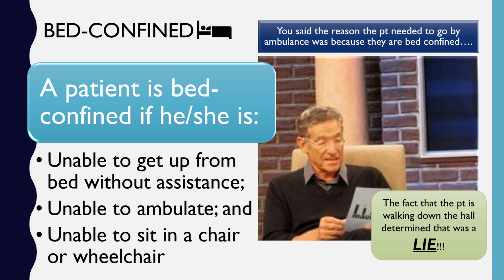If this patient goes by ambulance and they're saying they're bed confined but they're not, that's fraud. And a lot of places try to do this without really knowing what the law is. They don't know. It's not their fault. So we need to give them a little bit of education as to what bed confinement is.